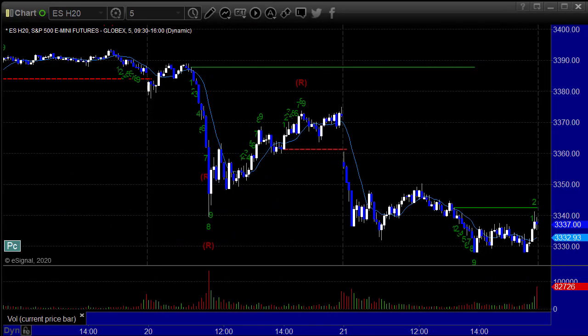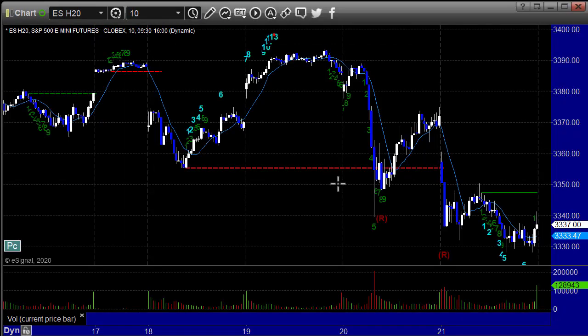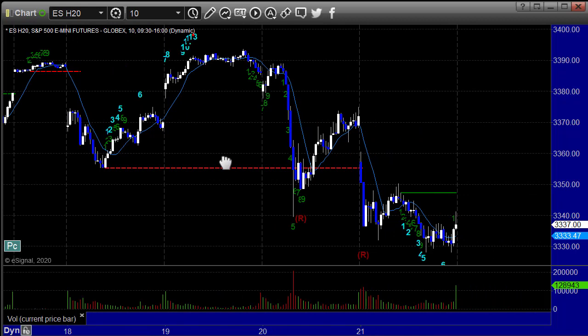In terms of intra-week action, let's go to 10-minute candles. Now, we had a Monday holiday, so you can basically see that's Friday, the prior Friday, on the very left edge. Then the little dots you see, that's Monday's action. That was not an open day.